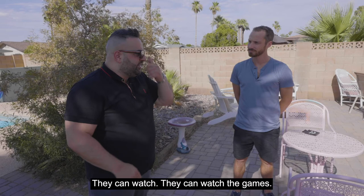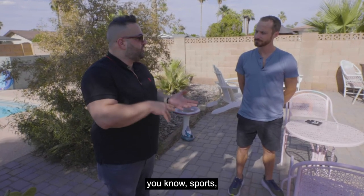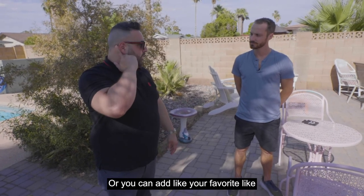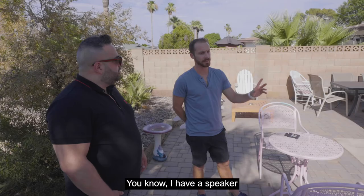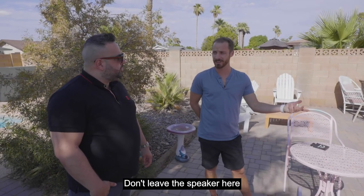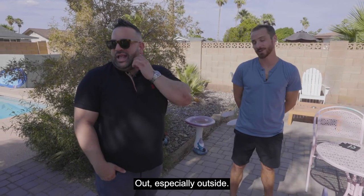They can watch the games. You can add any show you want, anything from sports, ESPN, you can watch them all live, or your favorite mystery series, tornado watching, anything. I have a speaker, but obviously probably not, right? Don't leave the speaker here, you don't want it. I would not promote noise, especially outside here.